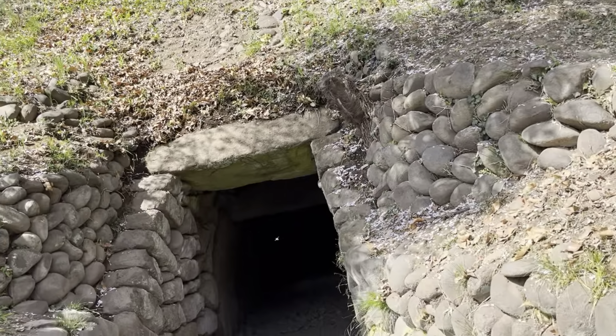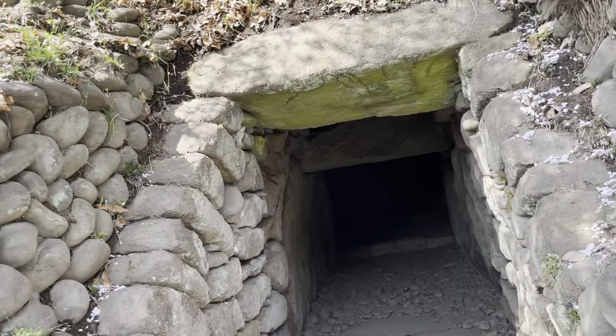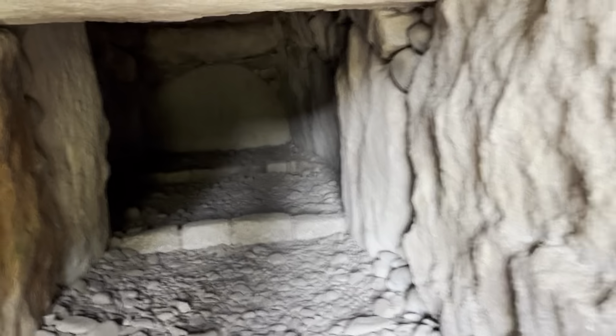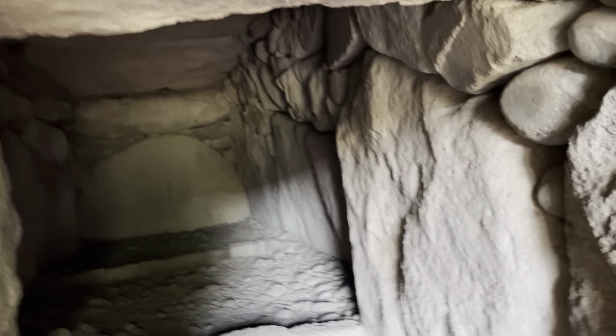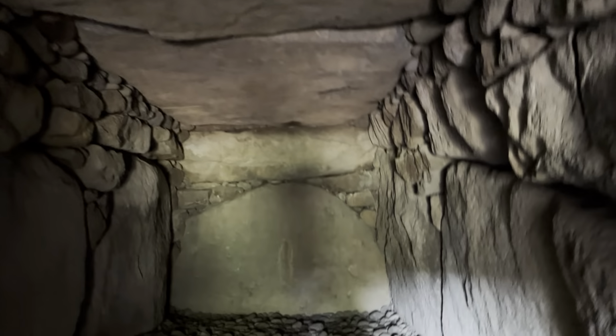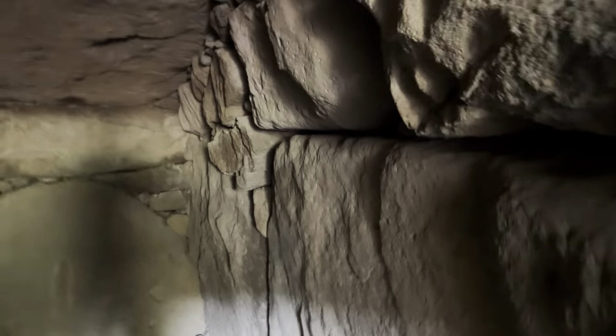Oh man. Okay, we are inside. Oh, it's a bit musty. Oh, wow. Okay. Wow, look at the size of the stone slabs up in here. They're at the end of the tomb. I'm not dead. That's kind of cool.